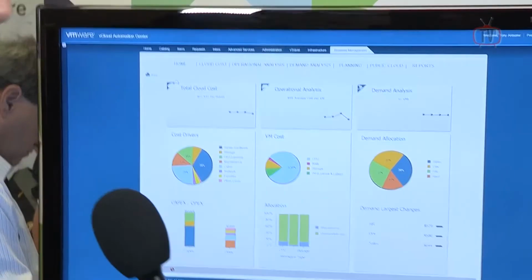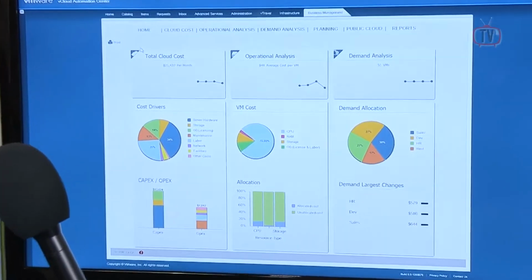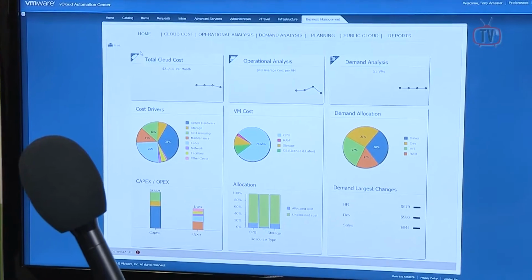The demand analysis side covers the consumers of your VMs: which is your biggest consumer, and are they trending up or trending down, so you can help influence a showback perspective, so they see and are accountable for what they're consuming and don't just get the VMs out of the box.